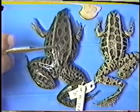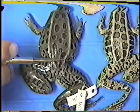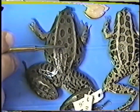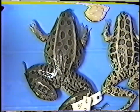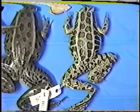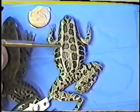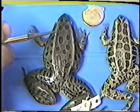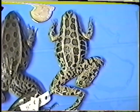Notice on the leopard frog that you have one, and then here you have a portion of a center row of spots, and then a third one on the right between the dorsolateral folds. It's not uncommon to see 3 or 4 rows, depending on their size, of these spots in between the dorsolateral folds of the leopard frog. On the pickerel frog, however, it's always limited to 2 rows. Also, where the spots on the leopard frog are outlined with a light color, the spots on the pickerel frog are outlined with a dark color. The spots on a leopard frog can be dark brown, but typically black. The dark spots on a pickerel frog are invariably dark brown.